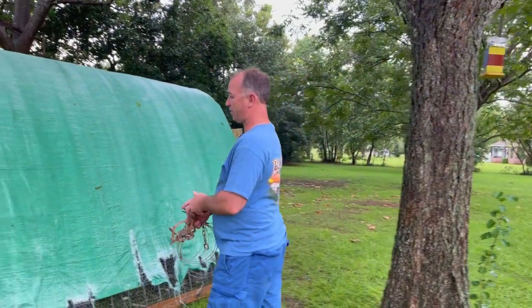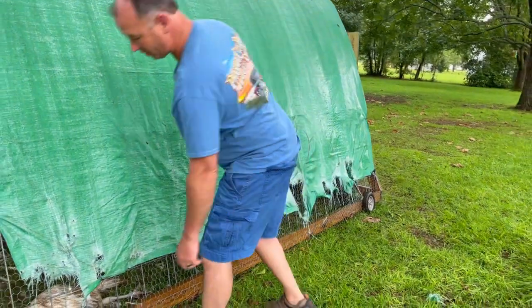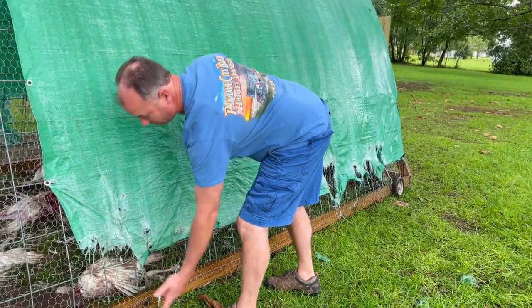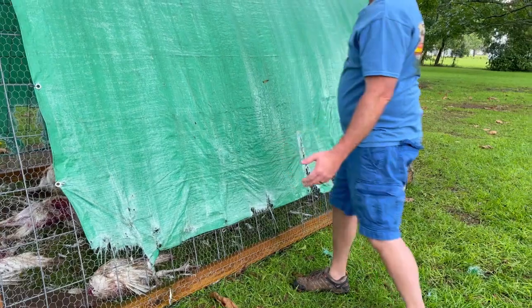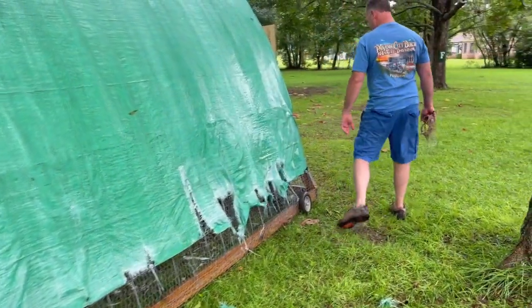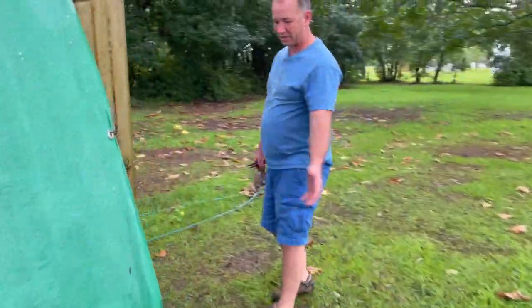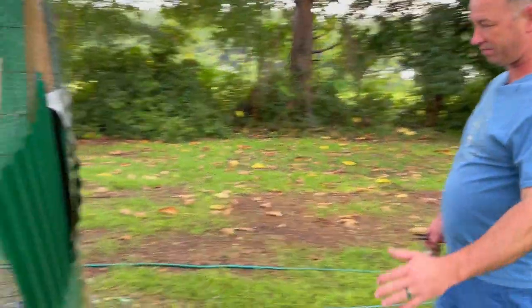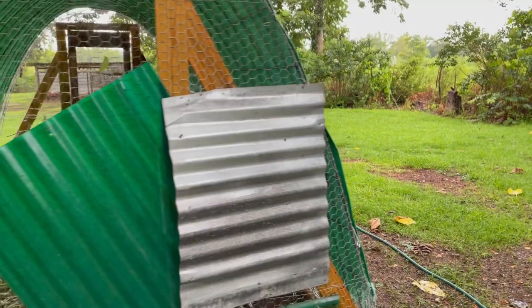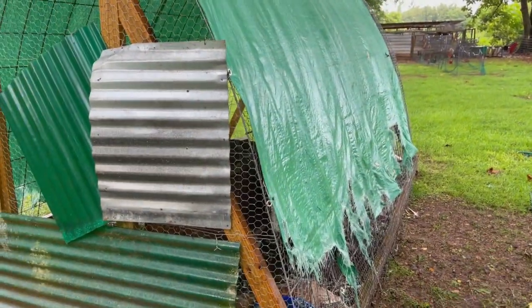So as you can see, all this tarp has been tattered down the side. They attempted to tear in right here. We believe this was a coyote, just from the damage that has been done. So they tried to tear in right there. We don't have any damage along the back side, but we had these fiberglass panels back here. And look down the side right here. So they really put a lot of effort on this side to tear into it.